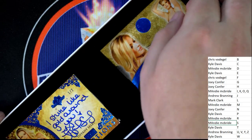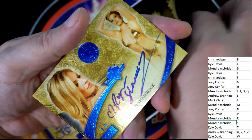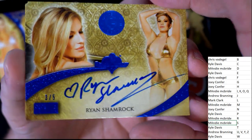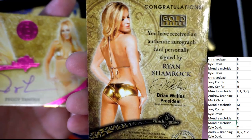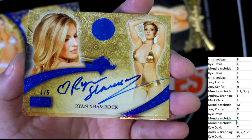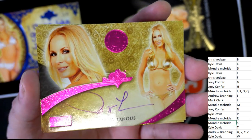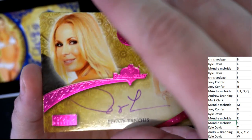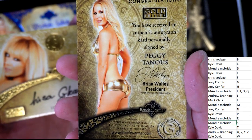All right, so we got more good things coming up in Bench. You can see the Shamrock is right here. We got a very nice Shamrock. Letter S owner, 3 of 5. Oh, the Shamrock. Who? 3 of 5. Shamrock autograph, blue ink. Nice going. Letter S. Purple ink on this one. Very nice purple ink.